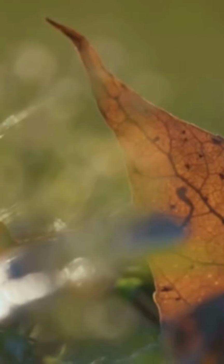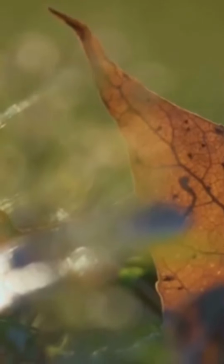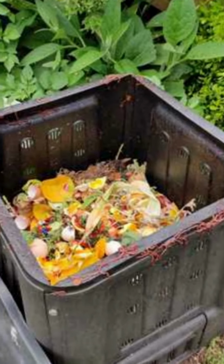Do ensure your compost pile is a mix of green and brown materials. The green provides nitrogen while the brown gives carbon, a balance vital for successful composting. Don't overlook the importance of turning your compost pile regularly. This simple act introduces oxygen, speeding up the decomposition process.